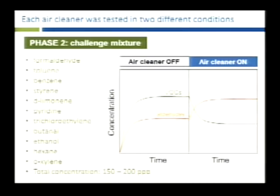This is a list of VOCs that was injected, and the choice of the VOCs was done by looking at the literature, what people find in homes, and here in California in particular. We try to reproduce as much as possible with these compounds what is found indoors, not just which compounds are found, but also the concentrations. And the total concentration is quite realistic, in the order of 150 to 200 parts per billion.